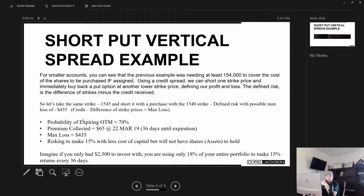So for the short put vertical spread, we'll say that's for smaller accounts, because as you can see in the previous example, you would at least need $150,000 to cover that if assigned. So using a credit spread, we can short one strike price and immediately buy back a put option at another lower strike price, defining our profit and loss. The defined risk is the difference of strikes minus the credit received. If that doesn't make sense, let's take the same strike, 1545, that we shorted, and immediately buy back the 1540 strike. So that would be a $500 difference. I say 500 because it's a 5 difference, 1545 to 1540, but we have to times 100 because one option contract is 100.